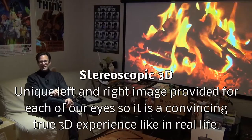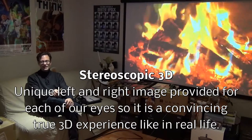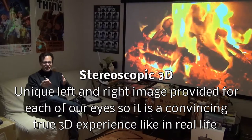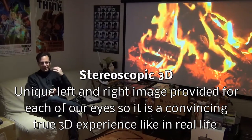Stereoscopic 3D is very important. We have two eyes for a reason. If you were to close one eye at a time, you'd see that each eye has a unique perspective. Our brain takes the left and right perspectives and merges them into a single image, what we call a stereoscopic 3D image.